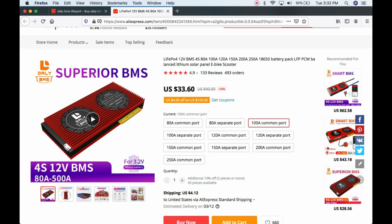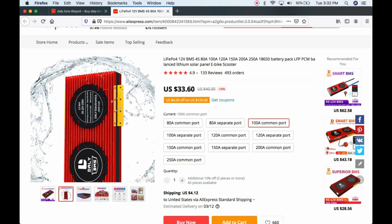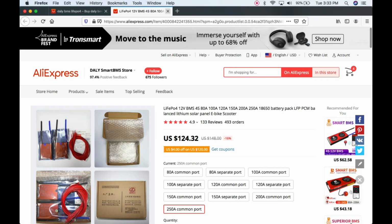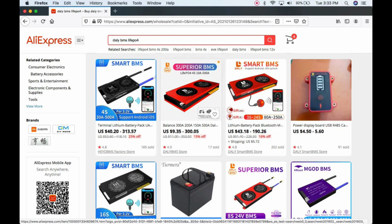Estimated delivery by March the 12th for $33. So that's a good price, great deal. Look at the other pictures. It's got 493 orders and 133 reviews. I feel pretty safe and secure ordering from these guys. Aliexpress is where I buy my cells, as well as the BMS.